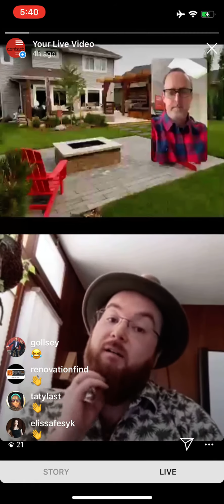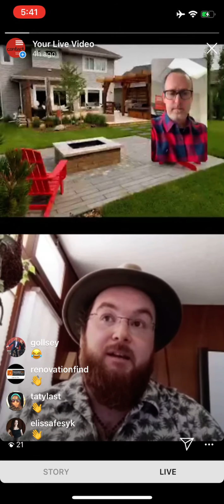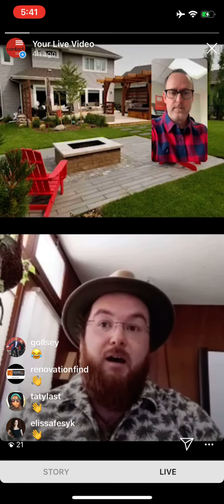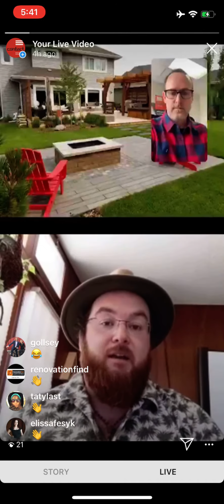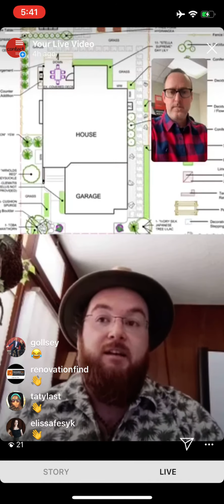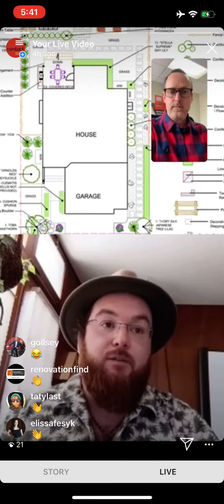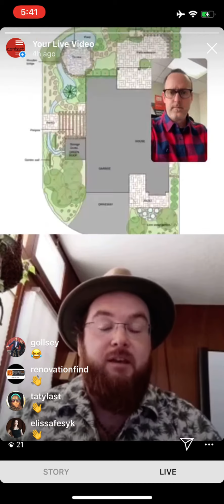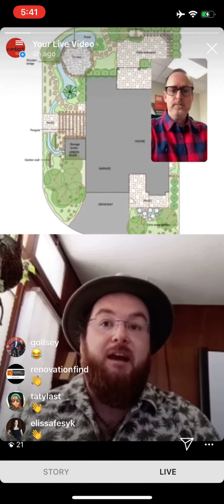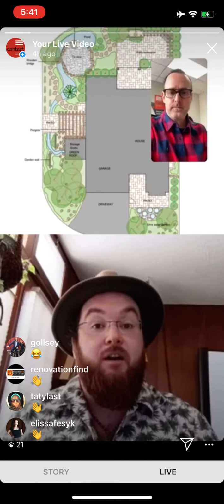For sure. When it comes to landscape design, it's like the few things you touched on: what do you want to do with your backyard? How do you want to use it? What's your intention with it? Through the design process, it allows the client to have a better understanding of what they're going to be building, what they actually want. It allows them to figure out what they want to do with their yard as well.